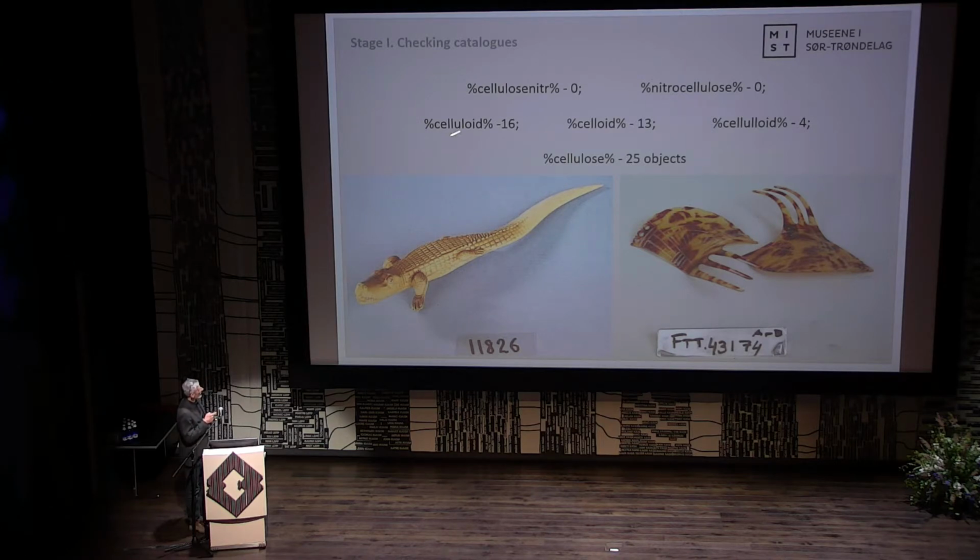If you read the line here, it's the same material. It's celluloid. It's correctly written. So I got like 16 hits in my catalogs, but I also wrote it the way we write it in our region, and the regional spelling came with 13. So those 13 are not necessarily the same 16 you got here. And then I thought, all right, maybe somebody made a mistake. Maybe somebody didn't know how to write it. So I wrote celluloid with double L's, and I got 4 more items.